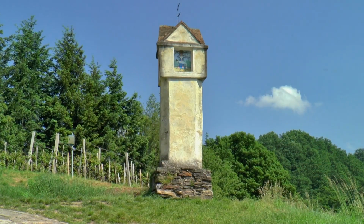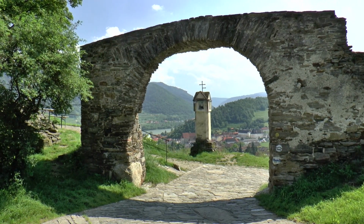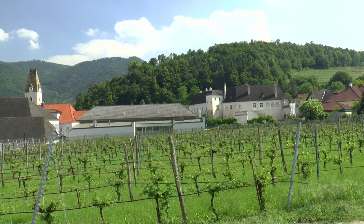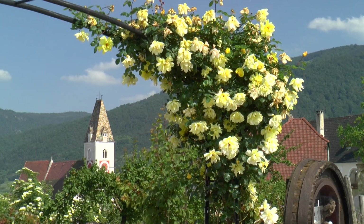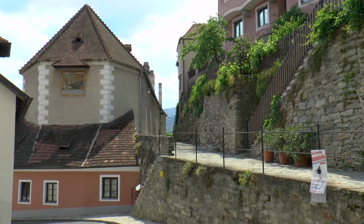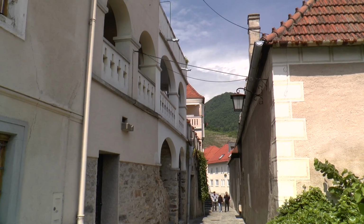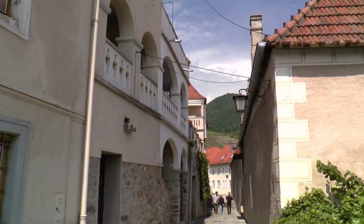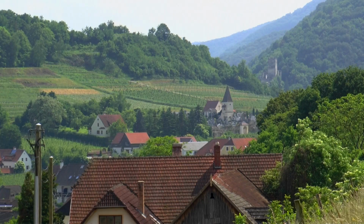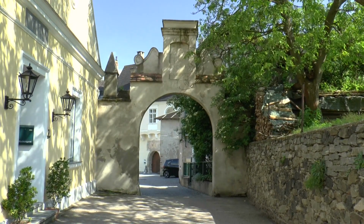From the 9th century to 1504, Spitz was a Bavarian enclave located on the Danube that was owned by the Niederaltaich Monastery and various counts. In 1242, monastic life passed over to the Bavarian dukes and resulted in various conflicts with Austrian princes. Wine brought prosperity. The wine growers had magnificent courtyards that provided security as well as comfort.